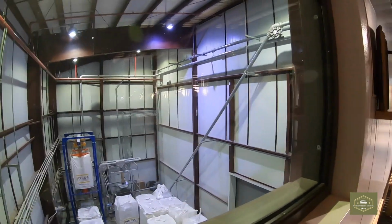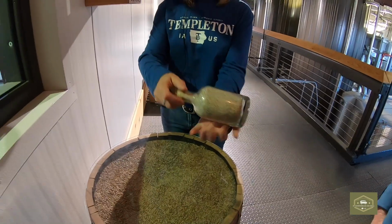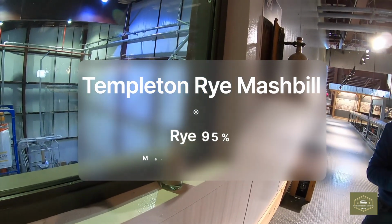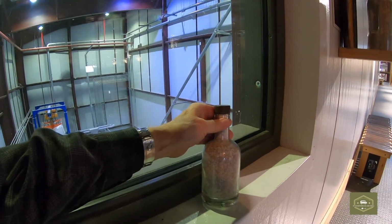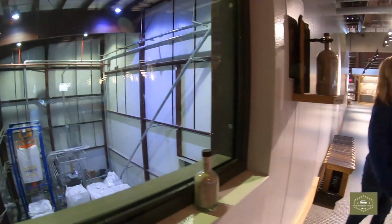Templeton Rye, it looks like this. We call it a rough grind. Now, this is 95% rye, 5% malted barley. That's our mash bill. It tells you right here. So that's what the computer is milling it up to. Once it's milled up, it's going to go through those pipelines that come out in the back through an auger system, and those are then going to come out over our heads right here.